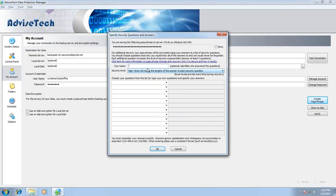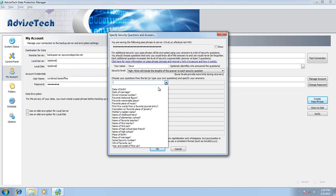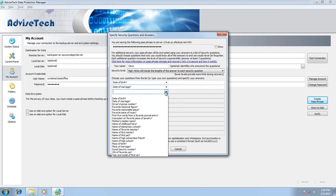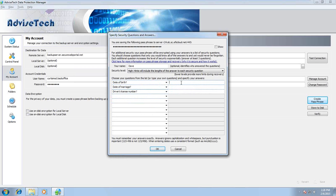the questions that we will be able to answer to get our passphrase back. So whoever's going to know the answers to the questions, you're going to put that there. And then there's a list of predetermined questions here, or I can make up my own. We need at least 3. Let me just go grab 3 questions really quick.